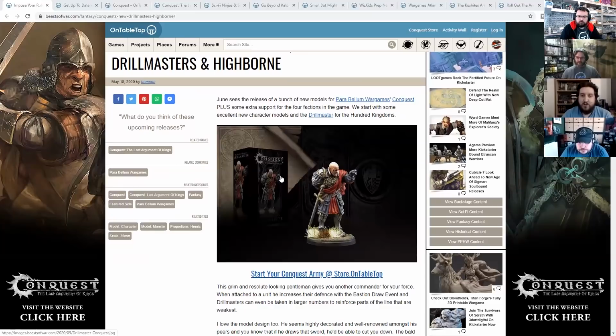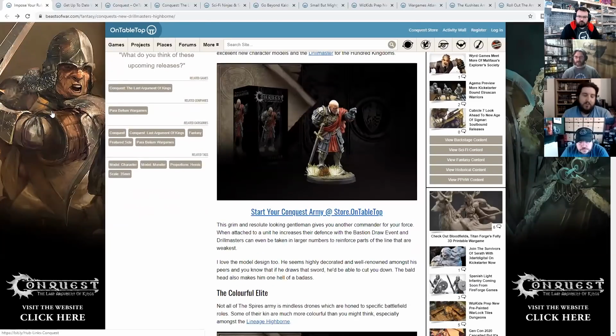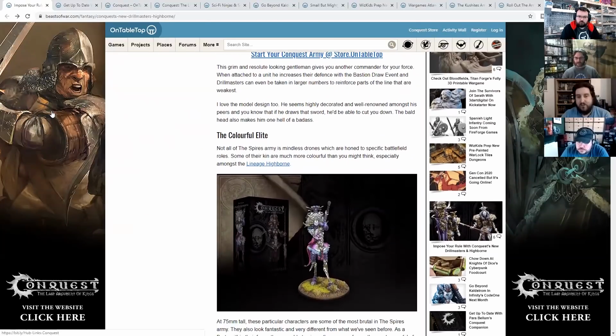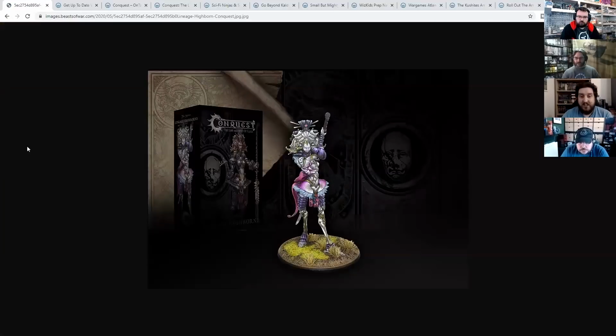So we got to see some really awesome miniatures for this. So we've got the Drill Master here for the 100 Kingdoms. They are an attachment to some of the new 100 Kingdoms units, and they can be taken in multiple incarnations on the battlefield so that you can give benefits and stuff to the different forces on the tabletop. You've also got the Lineage Highborn here, which I think is really awesome.